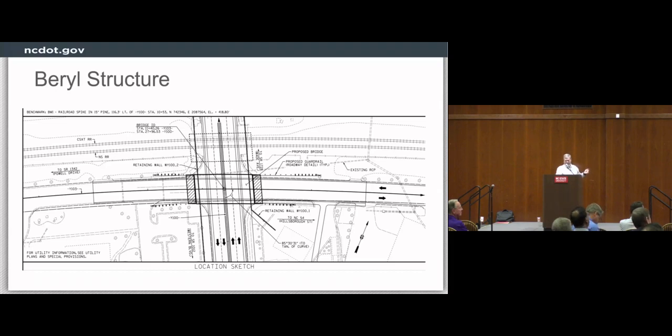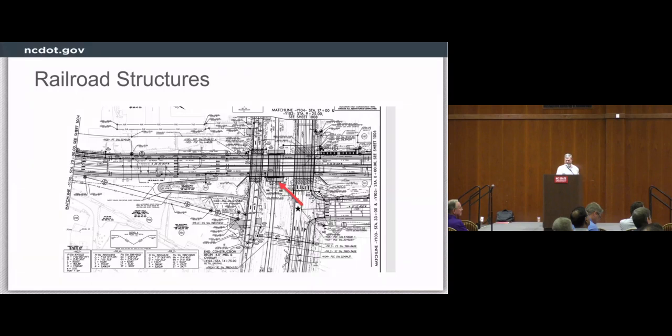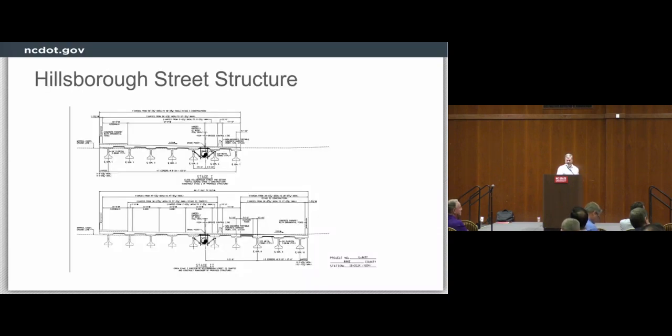So here's just a picture of the Barrel Road structure, much like the railroad structure, just a structure over top. That'll be coming in hopefully later this year. Just continued coordination here between the railroads. This is the railroad bridge. You can see it sandwiched between the Hillsborough Bridge and Barrel itself. A lot of coordination in getting this thing going, a lot of coordination in keeping it going. Just can't stress that enough.